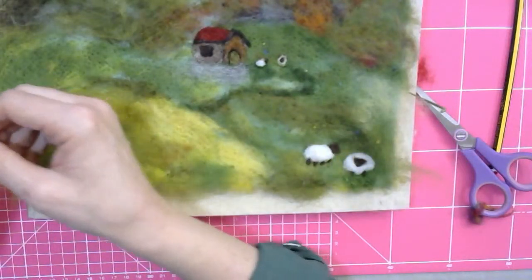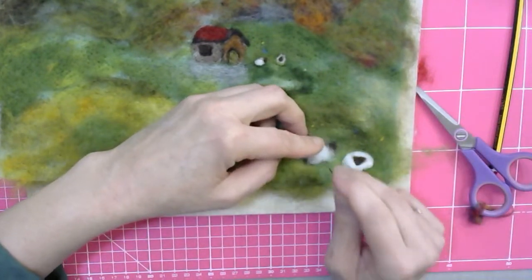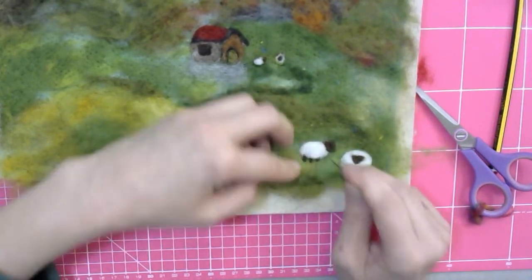You could even put a tiny bit of wool over the top again, because all of the legs look like they're stuck to the side of the sheep. So I'm going to hide them a little bit.